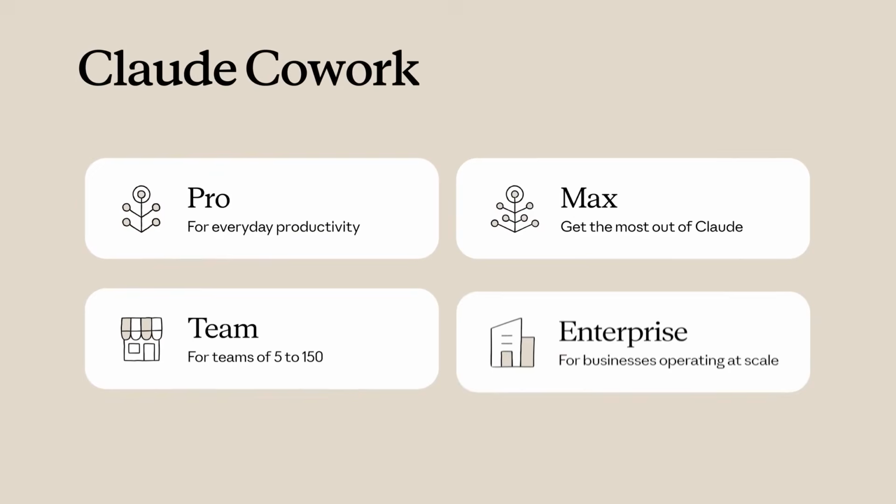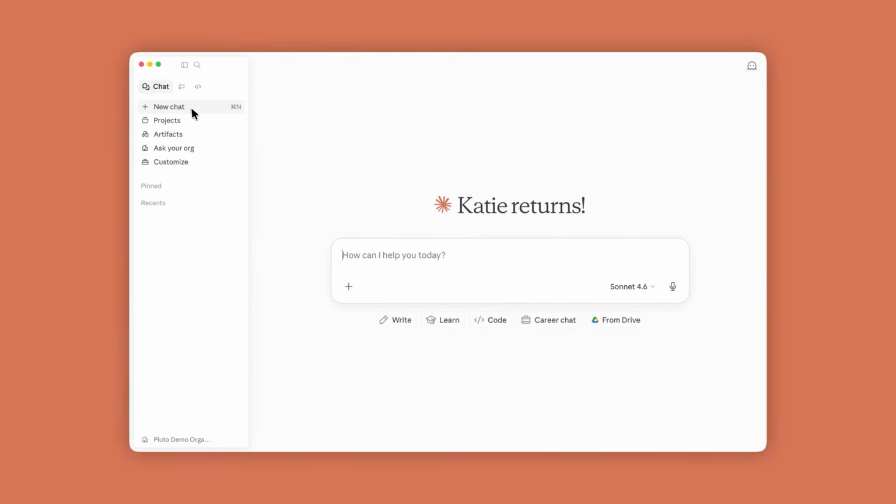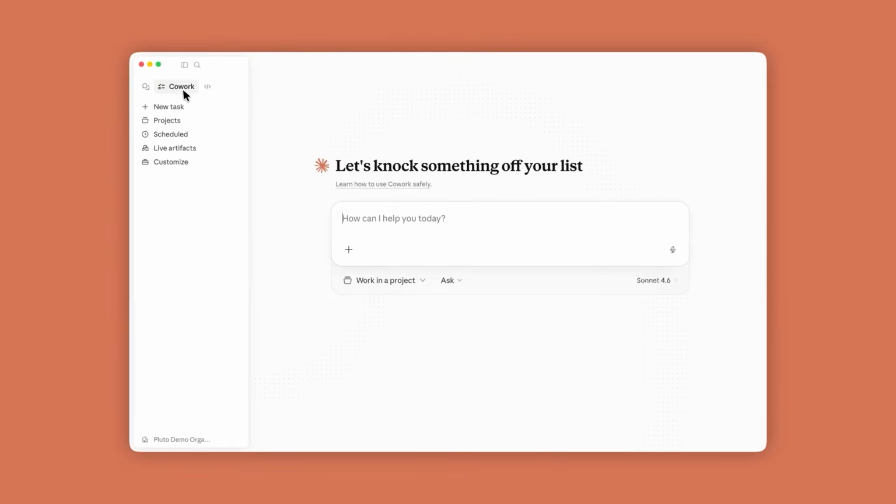Right now, this is rolling out first to Max Plan users, with other plans following over the coming weeks, and Anthropic also doubled the usage limits for Cowork through August 5th. So anyone testing it right now has plenty of room to try bigger tasks.